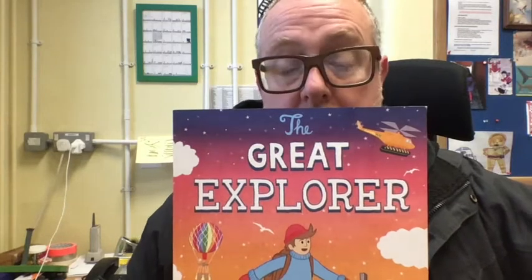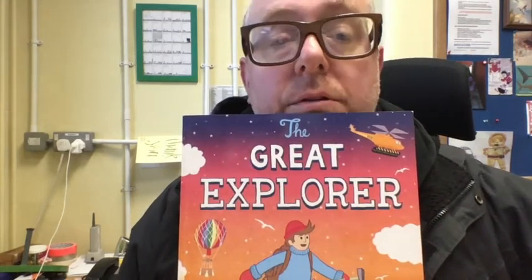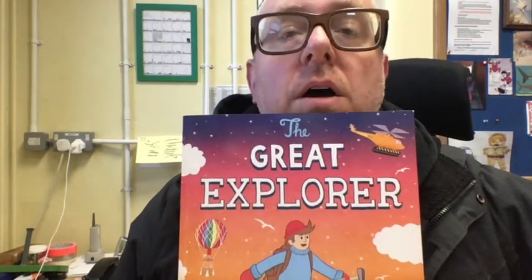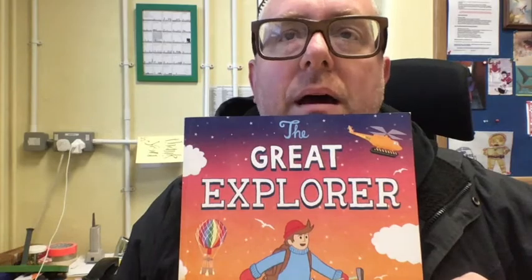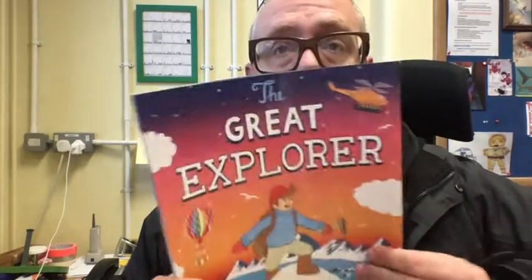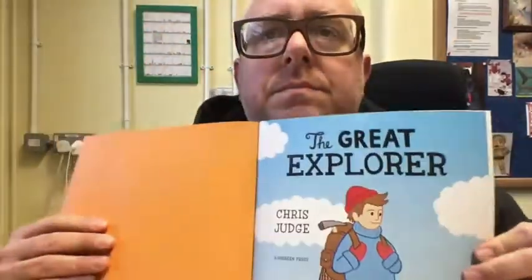This is today's book. It is our fifth Advent book. It's one of the books over the weekend. I'm sorry, I'm not doing it now. It's not a Christmas book as such, but it's got a snowy, wintry theme. It's called The Great Explorer. Here we go. The Great Explorer by Chris Judge.